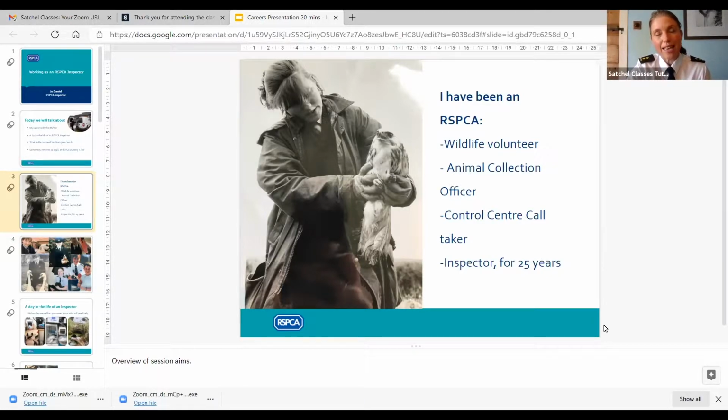So first of all, I was a volunteer at the Wildlife Hospital. That involved working with the wildlife, cleaning out wildlife. Quite often we were involved with releases and the day-to-day feeding and care and veterinary care of the animals. Once I was 18, I was lucky enough to get a job as one of the first RSPCA ambulance drivers, known as animal collection officers. So our primary role was to collect sick and injured animals and take them to the nearest veterinary surgeon or to our own RSPCA wildlife hospitals or domestic animal centres.